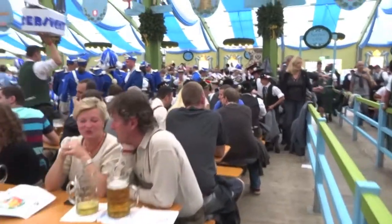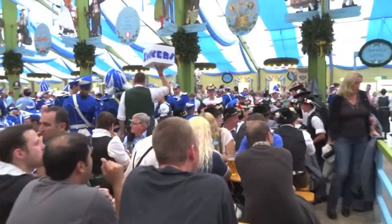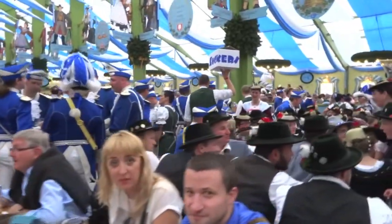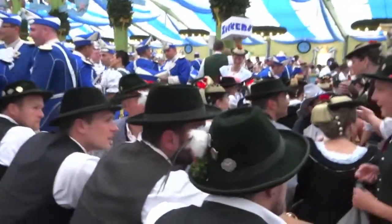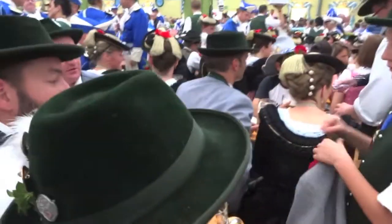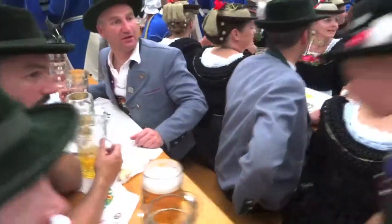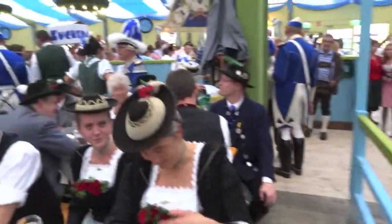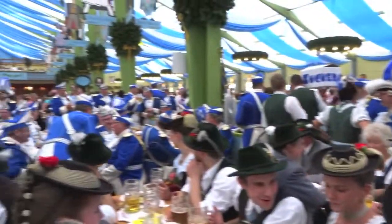As you can see, here are some of the performers, well, a lot of the performers, in this morning's parade enjoying a beer here at this massive beer tent. I'm going to keep my comments to a minimum and let you enjoy the sights and sounds of the second day here of Oktoberfest in Munich, Germany, at one of the largest and oldest beer tents in Oktoberfest.